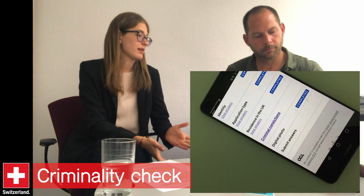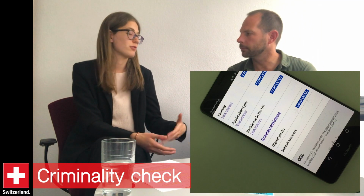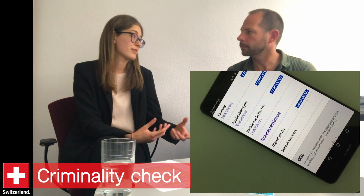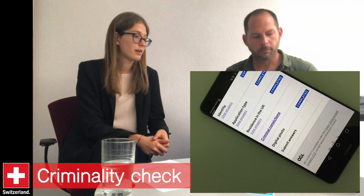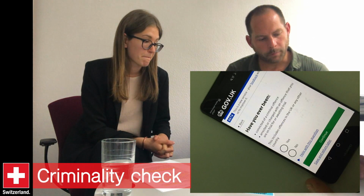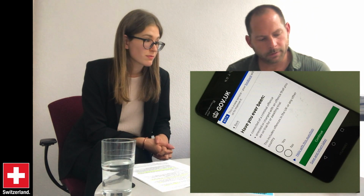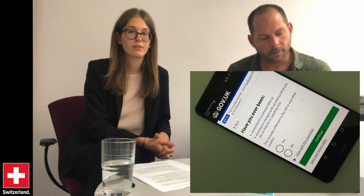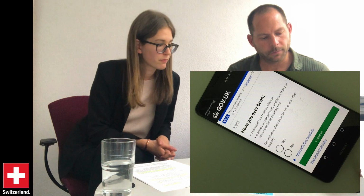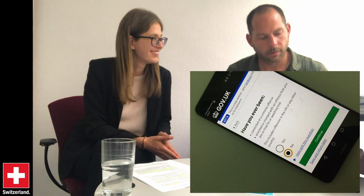Here it asks you if you've ever been convicted of any crimes, if you've done any offences, if you've ever committed any terrorist activities and so on. Have you ever been convicted of a criminal offence, arrested or charged with an offence that you are on trial or awaiting trial? This includes offences in the UK or any other country. I hope no. I hope so too.